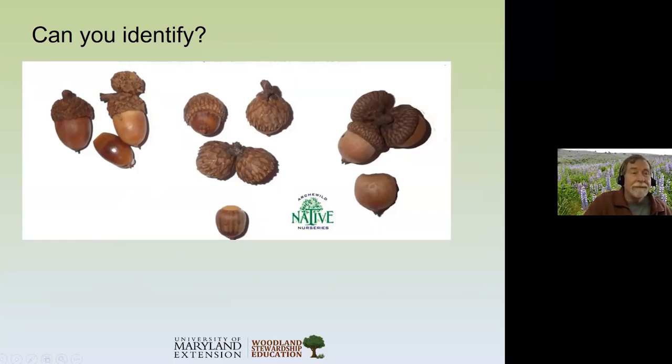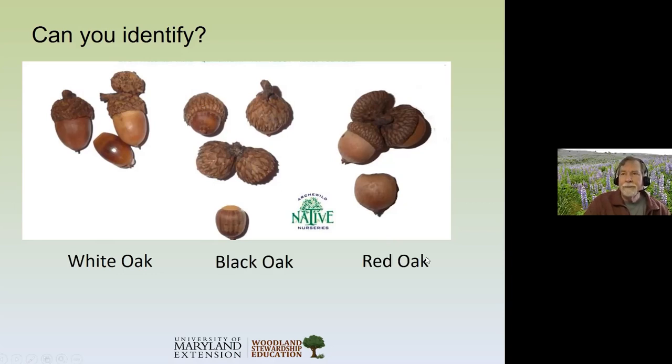It tends to have a large, kind of rough, fuzzy top to it. So acorns can be very distinctive. In many cases, they can be hard to find, because a lot of the squirrels and the other critters chew them up. White oak, black oak, red oak. Okay.